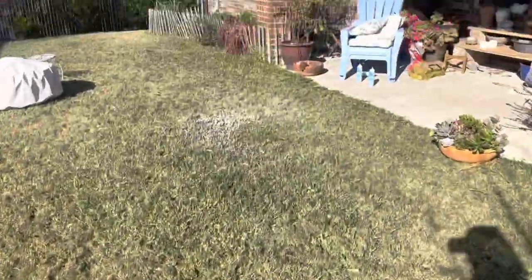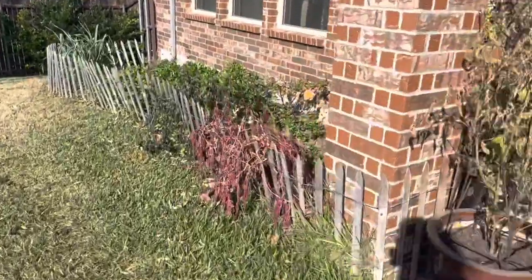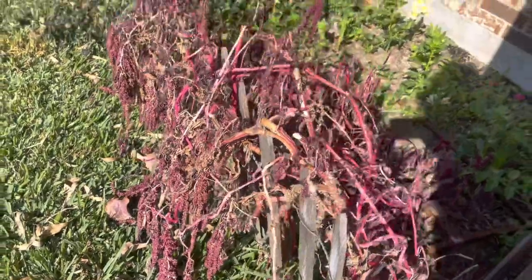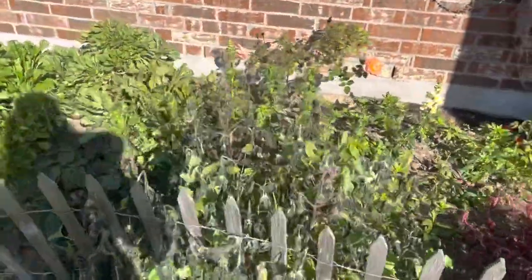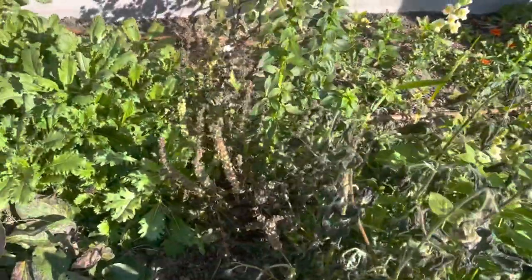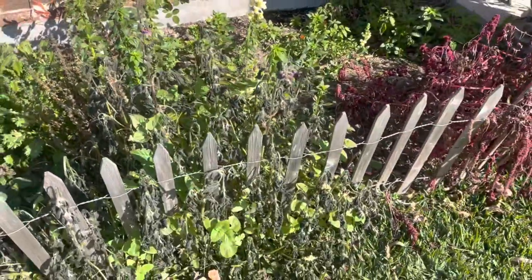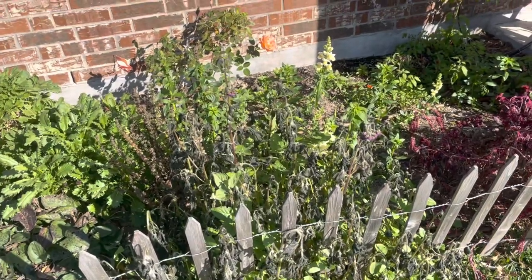And let's see, over here, the frost took out the rest of this red amaranthus. So that is done for the year. It took out the ageratum, which is all right here. You can see all the frost damage. Took out, there's some basil. All that basil is done. So all that stuff's ready to come out. I'm not gonna pull it out right now. I'll probably pull it out later this week.